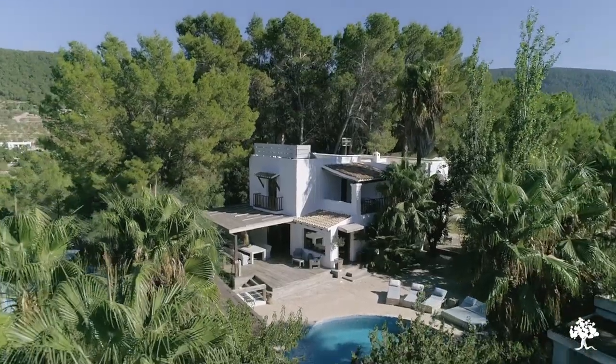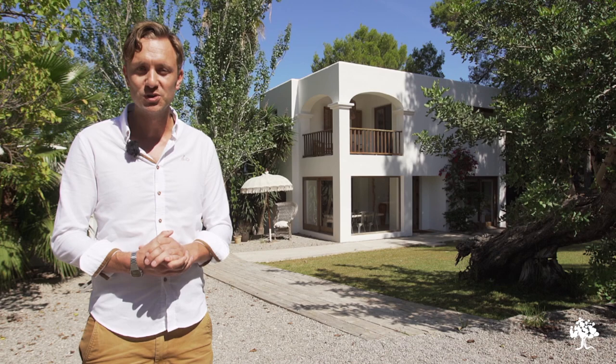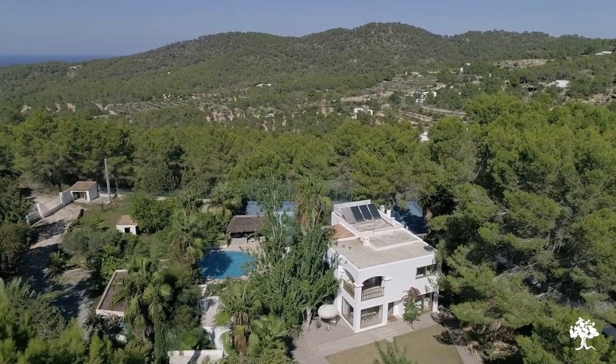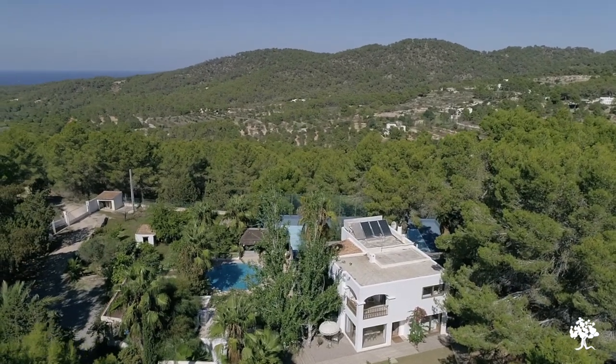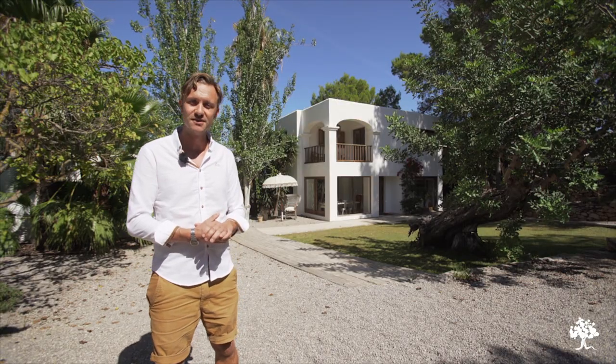This is a fantastic six-bedroom property, ideal for family holidays. We're located right in between the town of San Jose and the resort of Cala Terida. So we're close to amenities and surrounded by beautiful beaches. But the real appeal of Campbella is the house itself. So let's go take a look.